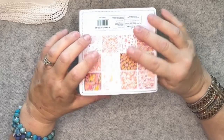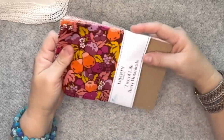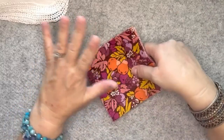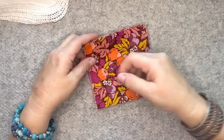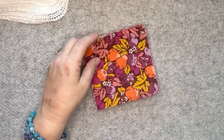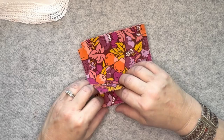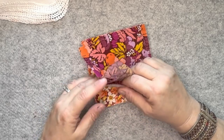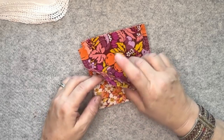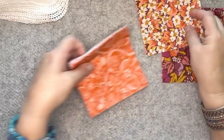And I have an idea already for what I'm going to use some of this for. Usually I am upcycling, but occasionally I buy new fabric. And this was one of those times where, I mean, I love a charm pack because you instantly have, what is it, like 4 of each design? So usually 42 total. And what you have is a set that automatically goes together.